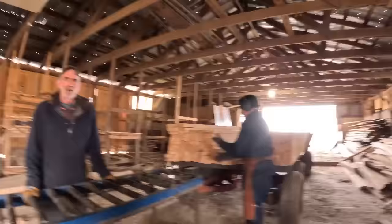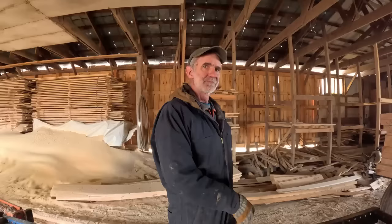Okay, so that's how we get the lumber up on that wagon. So now we're gonna hitch up some horses and pull this wagon out and pile it up so we can get it shipped. Okay, great.